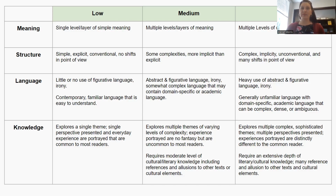Then the high risk of structure becoming a barrier to student access is when you have a complex, explicit, unconventional story structure where there are many different shifts in points of view.